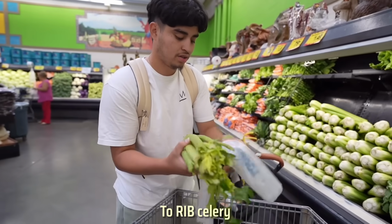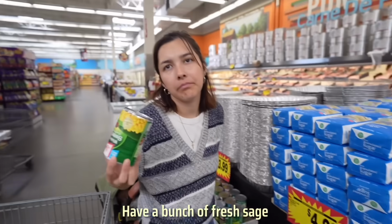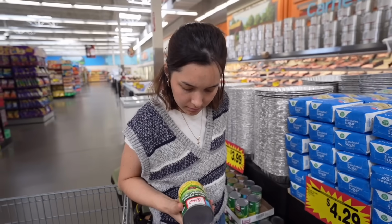One medium onion. Two ribs celery. Two medium carrots. Kosher salt. Freshly ground pepper. Three French rosemary sprigs. Half a bunch of fresh sage. And chicken stock. That's the one you like? Okay, take one of six.